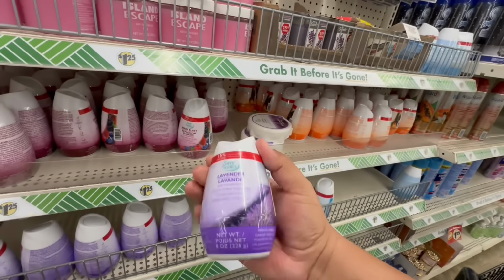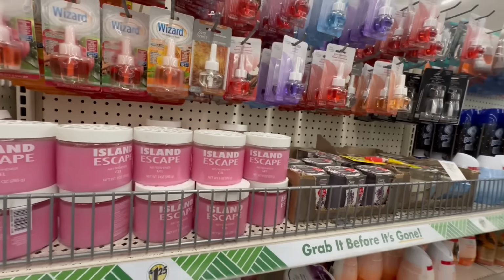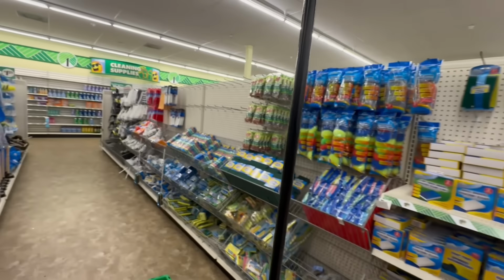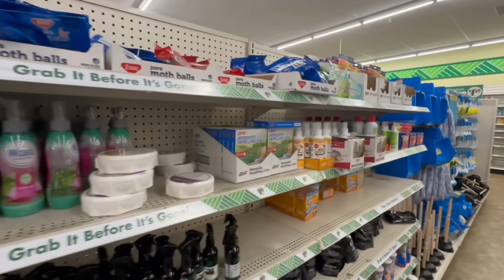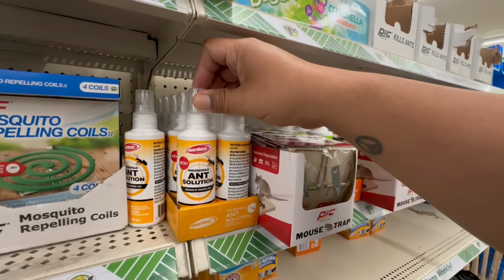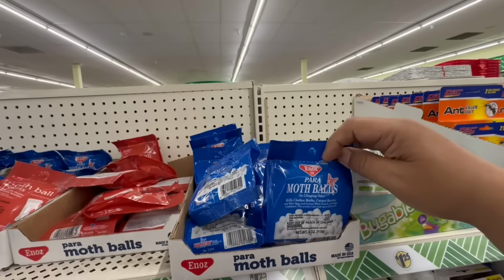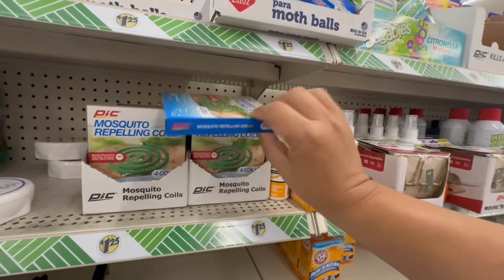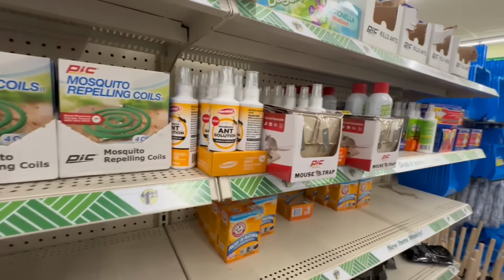They also have, this is the Lavender. But that one smells amazing. Let's see if there's any new items in the cleaning supply section. You know, sometimes they'll sneak stuff in and we won't know. Oh, look. Household Ant Solution. New item. This is the Mothballs. I don't know if that's a new item, but the mosquitoes, I guess it makes sense because it is summertime, so they're bringing out these items.